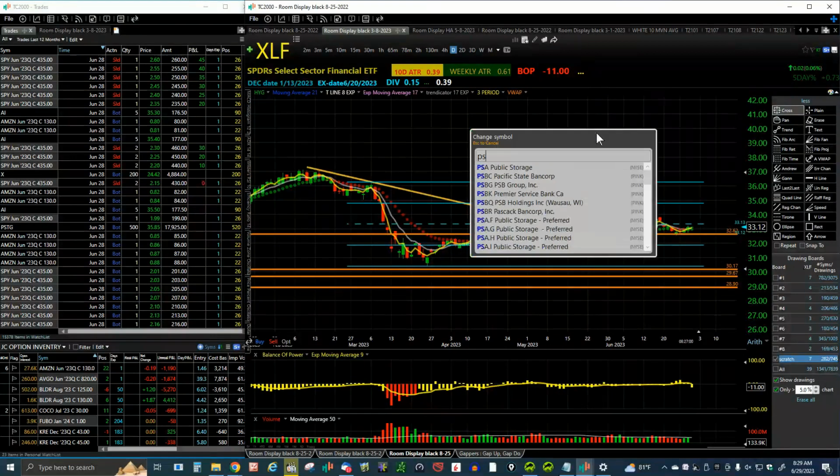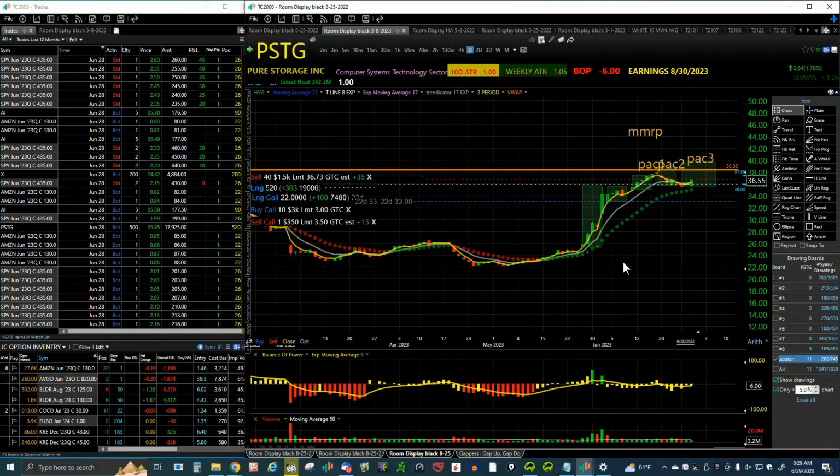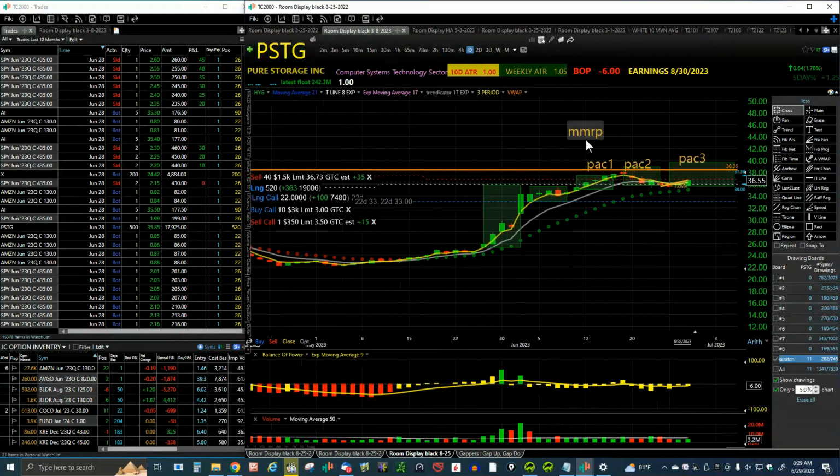Now, what do we have? We got PSTG. PSTG is in a 5-day MMRP. All right, so here's the igniting move. There's the pause, price advancement move 1, price advancement move 2, and it looks like today marks the third day of price advancement move 4. Here's the MMRP in PSTG.